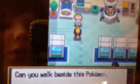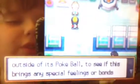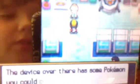So I'm going to give you a Pokemon. Can you walk beside this Pokemon outside this Pokeball to see if this brings any special feelings or bonds between Pokemon and people? The device over there has some Pokemon. You could choose one.